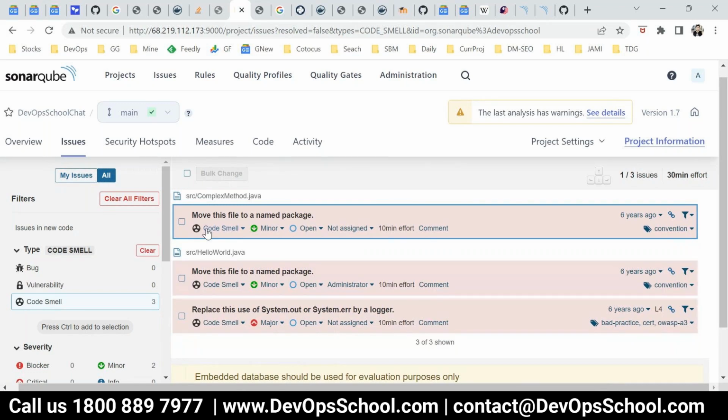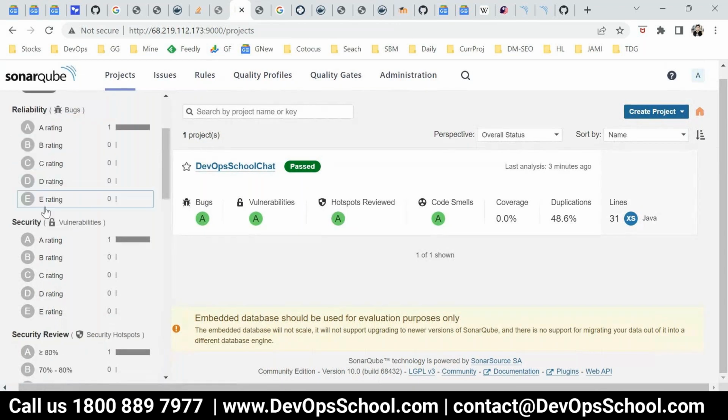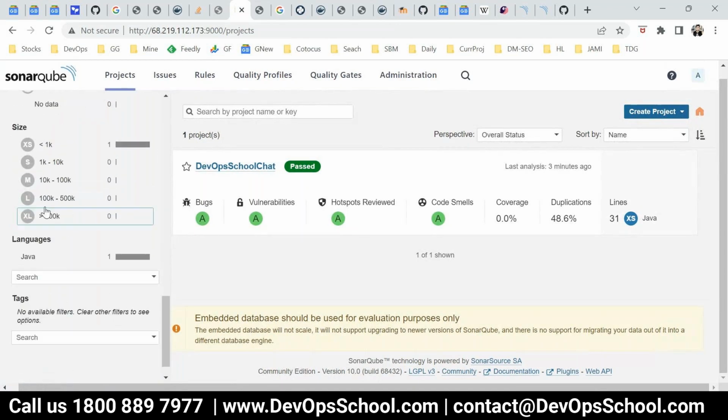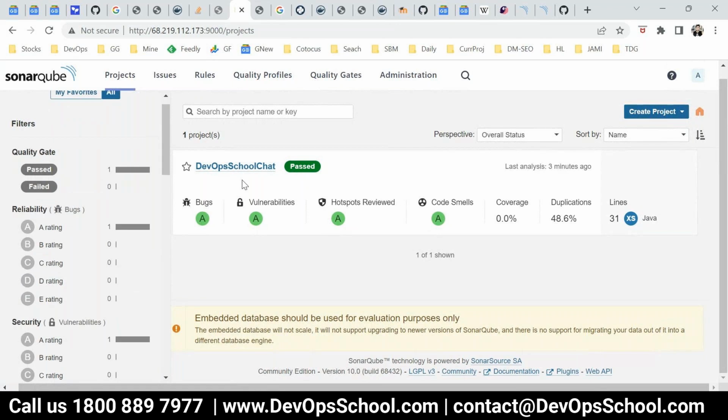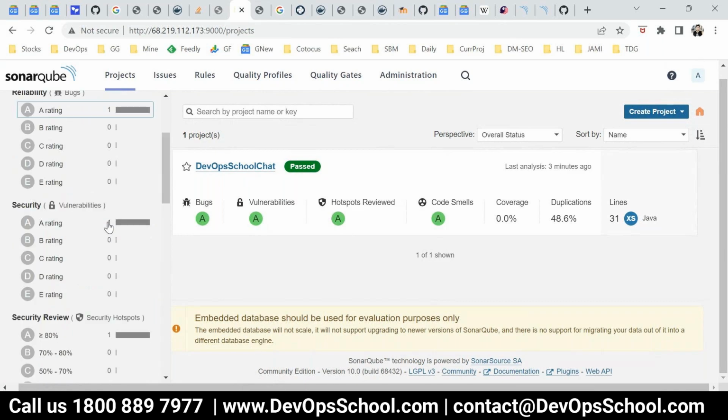And guys, here you get all the projects. Okay, here you get all the projects. The left side you see is a filter. In real time, you have not only one project, you have hundreds of projects. So this is for filtering. Multiple mechanisms are there for filtering the projects.